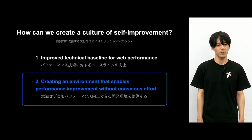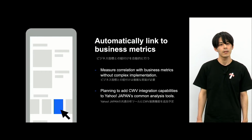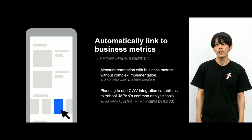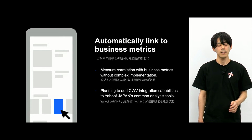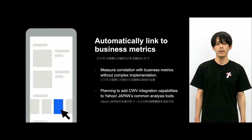In the previous slide, I mentioned the improvement of performance and setting up an environment that enables improvement without conscious effort. That was the point. And we are trying two things based on this concept. The first one is to ensure that scores can be tied to business metrics and regularly obtained, as well as automatically. In order to clearly obtain the impact of the improvements, it's essential to set up individual conditions and conduct dedicated A/B tests. So we did this in several ways in services. However, we didn't associate it to business criteria.